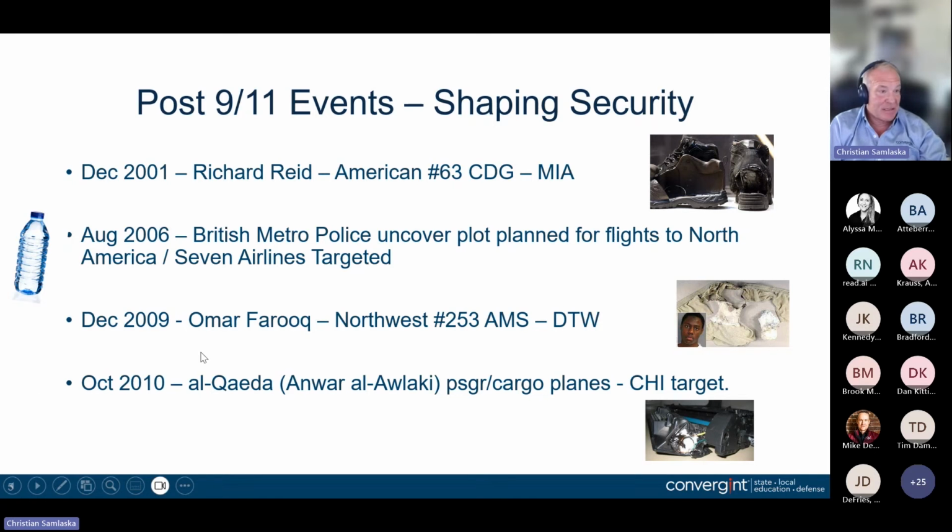The device did ignite, but it failed to detonate, and they believe that's probably because he wore those same underwear for 2 weeks as he was planning this event, and it degraded the effectiveness of the explosives. It did lead to that AIT deployment in airports, and definitely brought that to the forefront. And the final one is the printer cartridges.